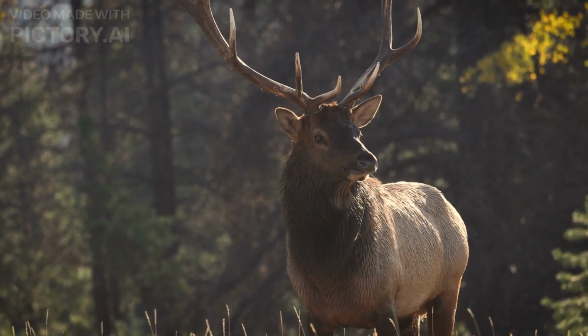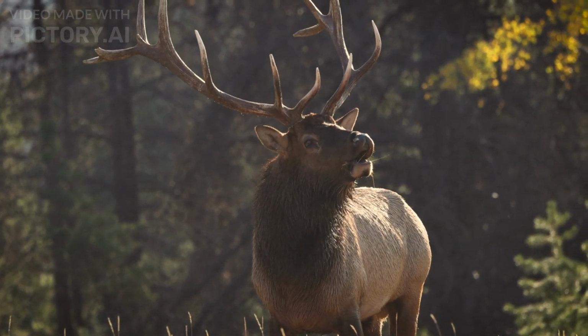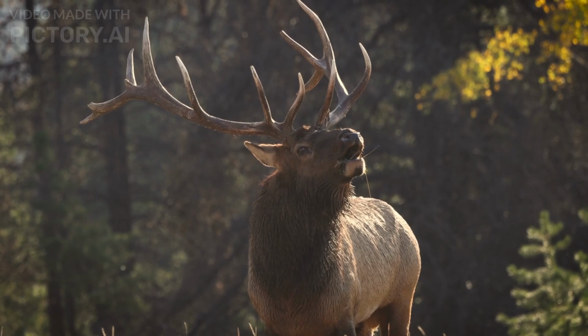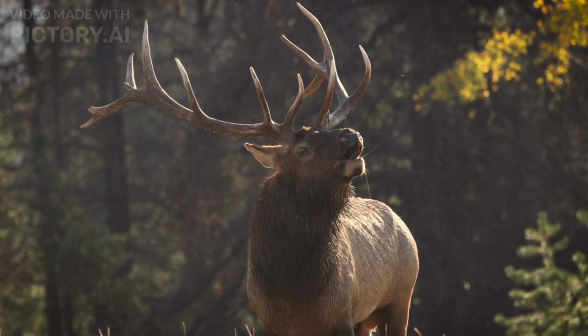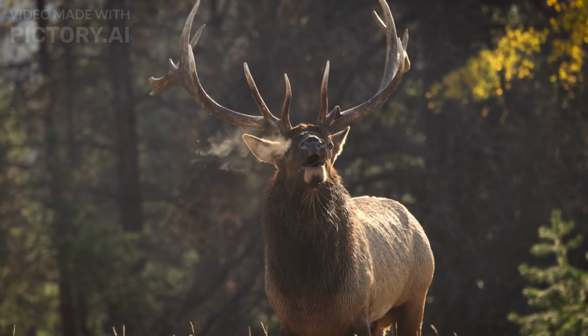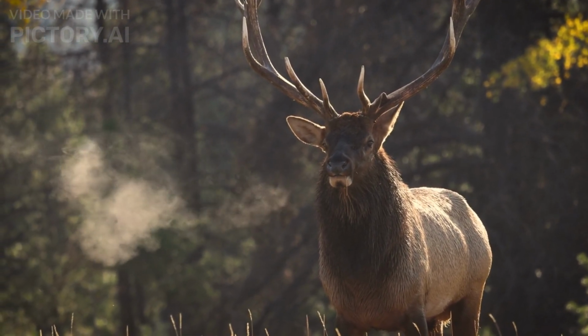Number 4, Red deer. Our first entry to have a maximum observed weight over 1,000 pounds in a fully grown adult, the red deer is a big animal. This species is prominent in Europe, the Caucasus region, Turkey, and parts of Iran. There are even small numbers present in the tall Atlas Mountains of northern Africa.